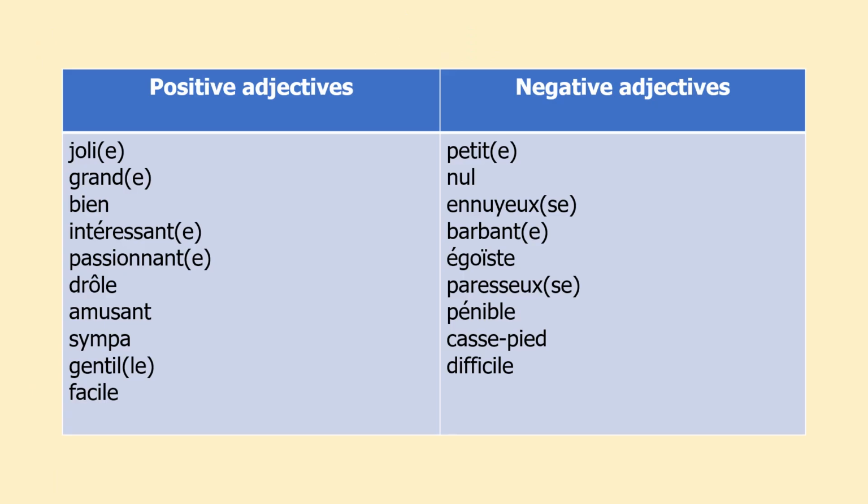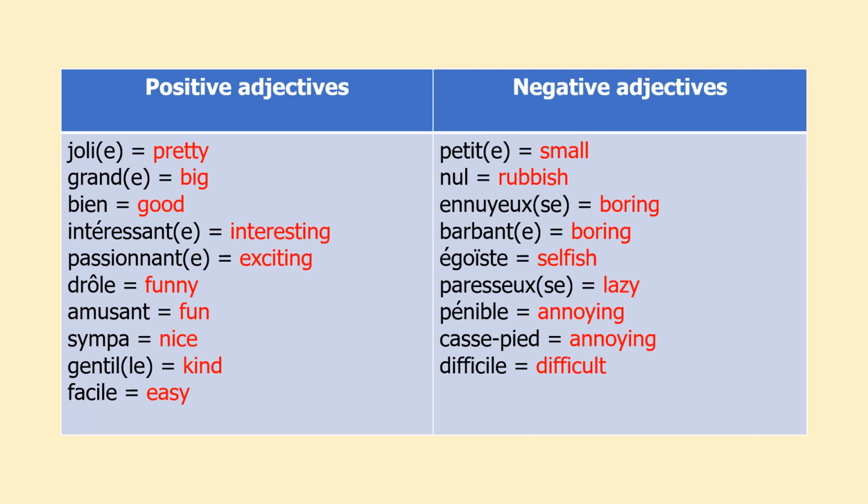Next we have a table with positive and negative adjectives. Pause the video and give yourself a couple of minutes to translate. You can fill them in on the space provided on the activity sheet. How did you do? You can repeat these words after me.